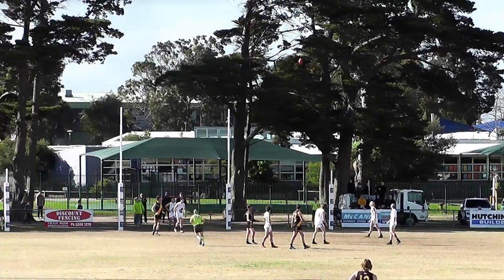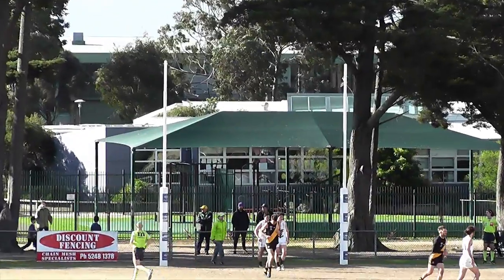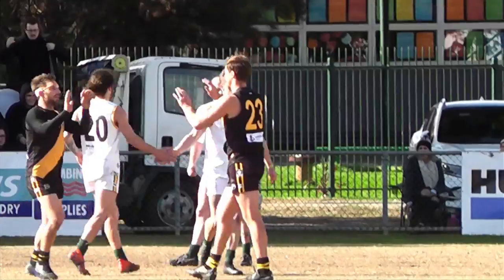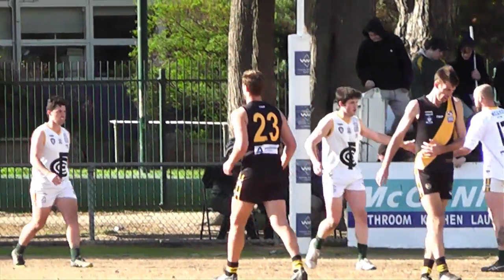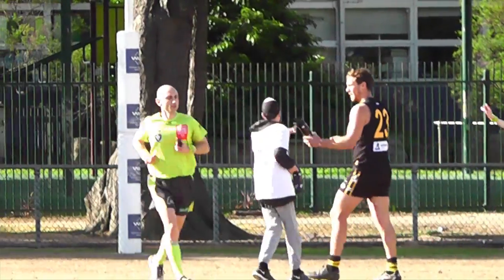So Fulton from directly in front kicks a goal, and he has got his first goal of the afternoon. And the 6 now for Bannockburn. They regain the lead. They are 6-5. They lead Werribee on 5-7. 27 minutes gone. Second quarter, Common Defeat Hotel.